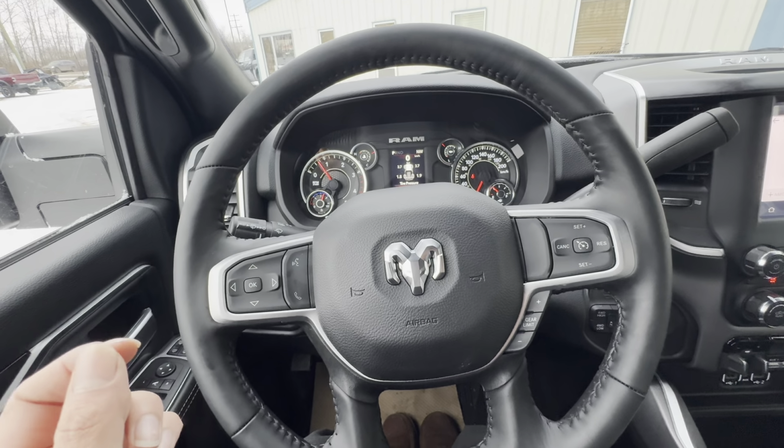So if you go into the media, we do have which audio is playing. So you can choose AM, FM radio, Sirius XM radio. You can play through Bluetooth or USB, USB-C port, or auxiliary port. There are all kinds of ways to connect your phone. And then if you are picking a radio station, you can save your presets down at the bottom here.